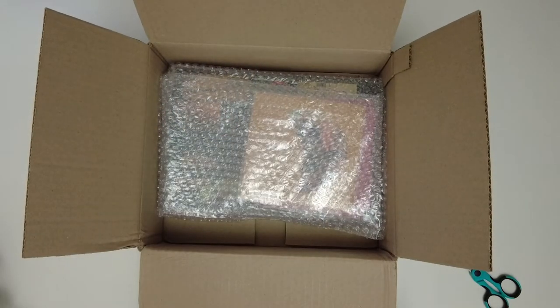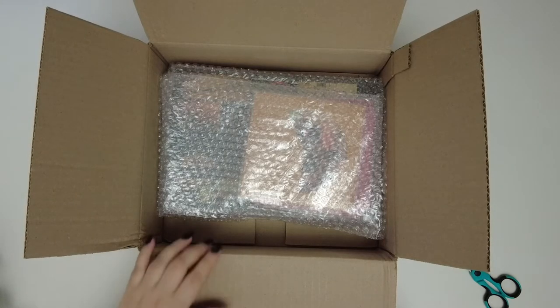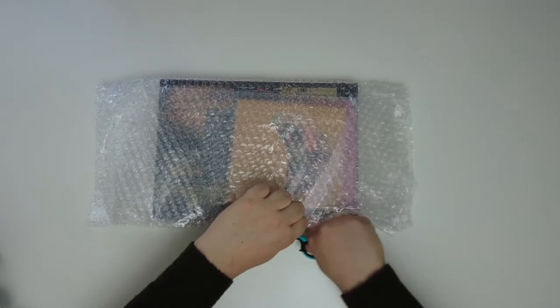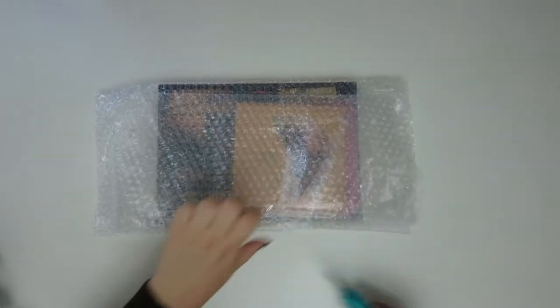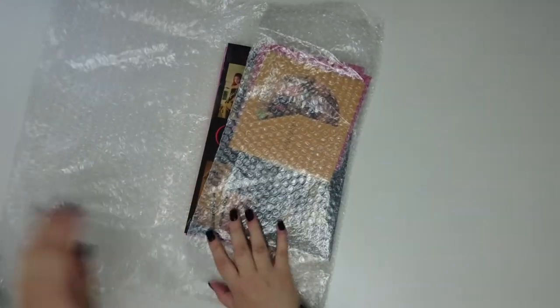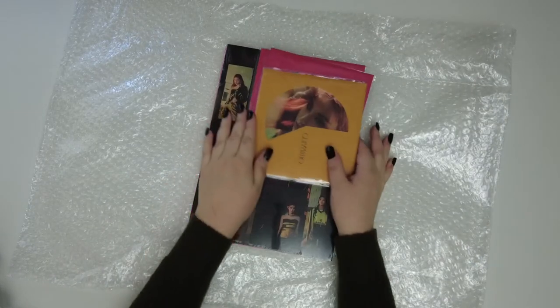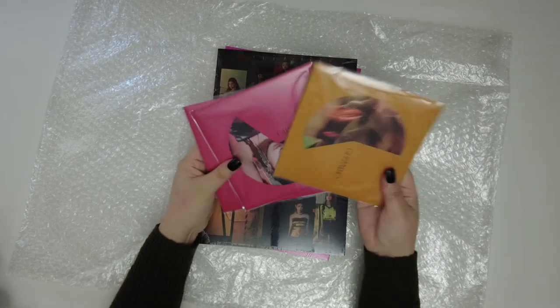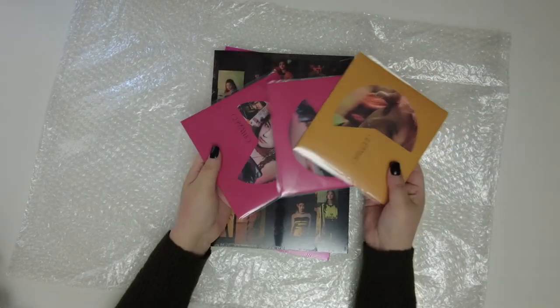Oh my gosh, is that the set? What is that? Oh my gosh, wait, okay, is there supposed to be a third one or is there just two?